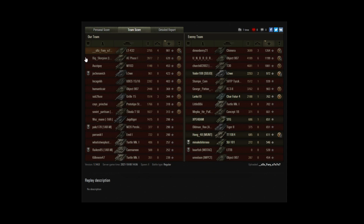So 901 base experience in a losing team. That's very impressive. I think he would turn out to be better than the highest on the other side, which was the Chimera. So we'll have a look at that when we look at the personal detail, because that Ace Tanker includes the base plus the Courageous Resistance reward. So we'll see what that turned out to be.